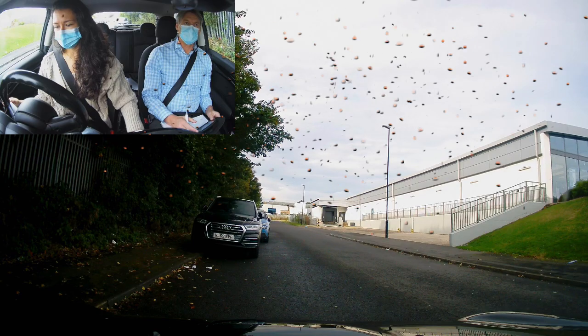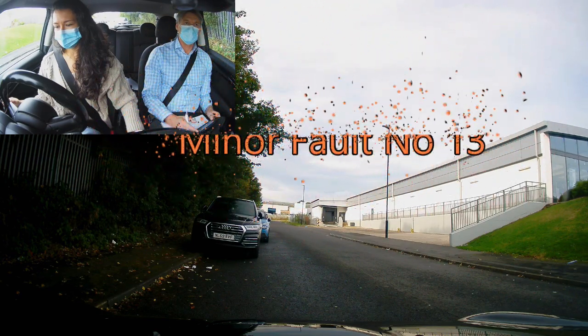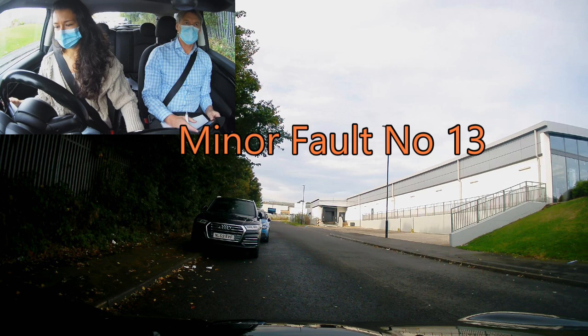Final minor fault for Pamela, pulling up too far away from the curb. I have seen them pull about a metre away from the curb and fail for it. This is over a drain's width. It's nowhere near a metre, but it's worth a minor fault. Why Pamela's done this is she just took her eyes off the curb when she pulled in.